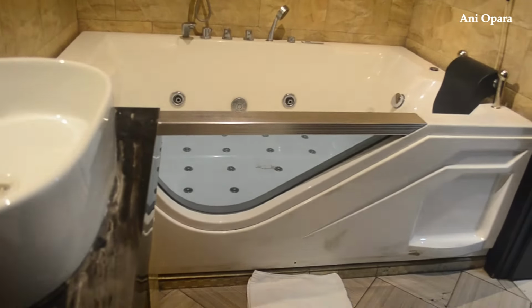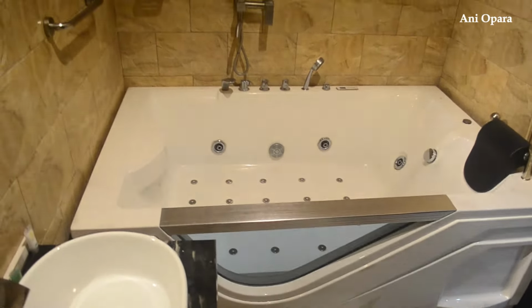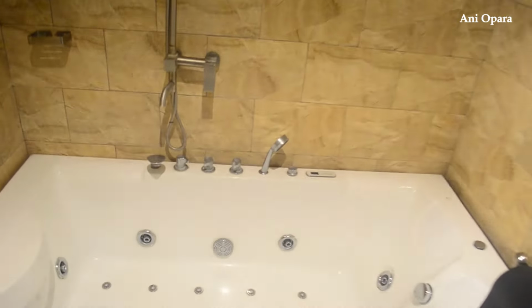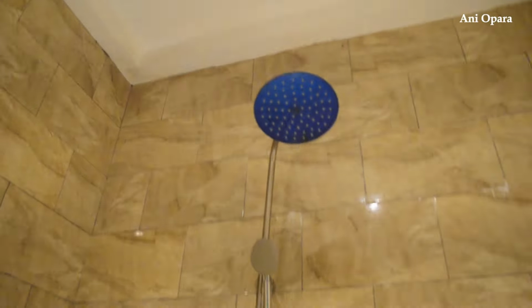This one, the guest toilet. And this is unique. It's a guest toilet.